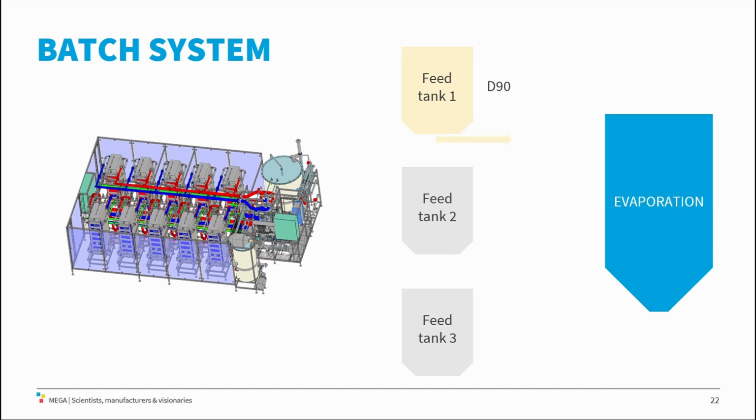Once you achieve the demineralization rate you require, you can start discharging the process to further technologies. After that, the second tank is ready to be demineralized, and once it is demineralized, you can start discharging it. Within that time, the first tank was discharged and can be cleaned by standard CIP mode.